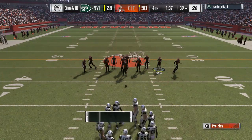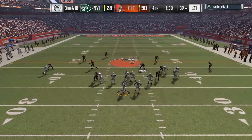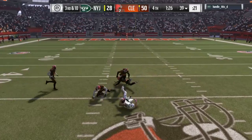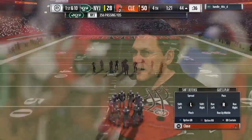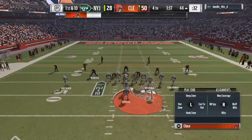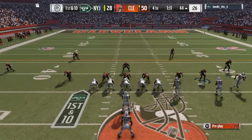So a ways to go here on 3rd and 10. Now Hoyer. Rivera's got it. And he's going to have a first down as he's brought down at the 44-yard line. He got 18 yards out of that one, and it gets him a new set of downs. Let's go. 3-19. And the wideout in motion.